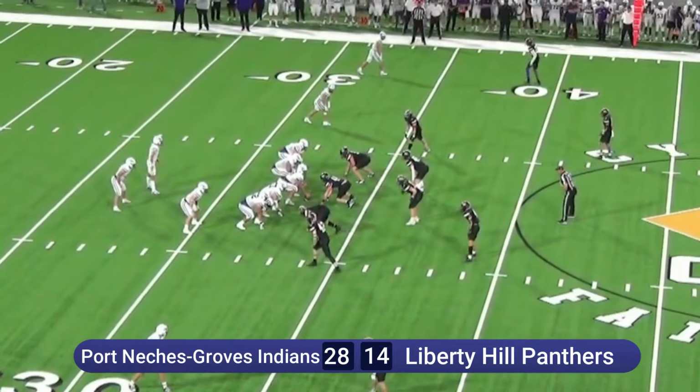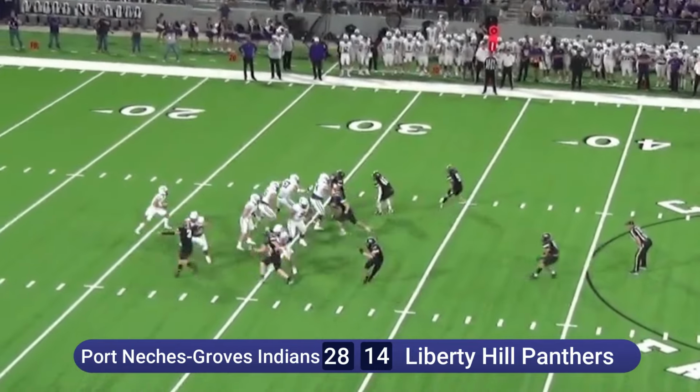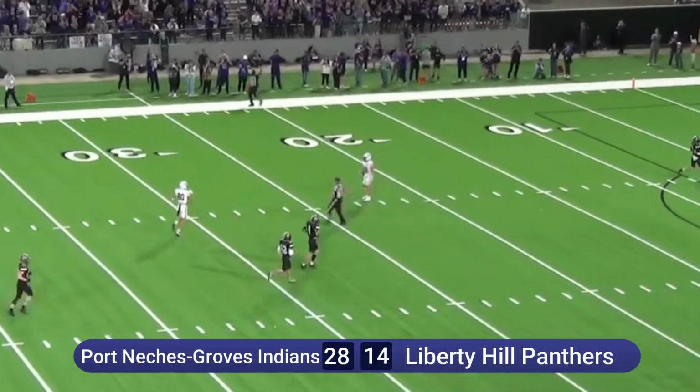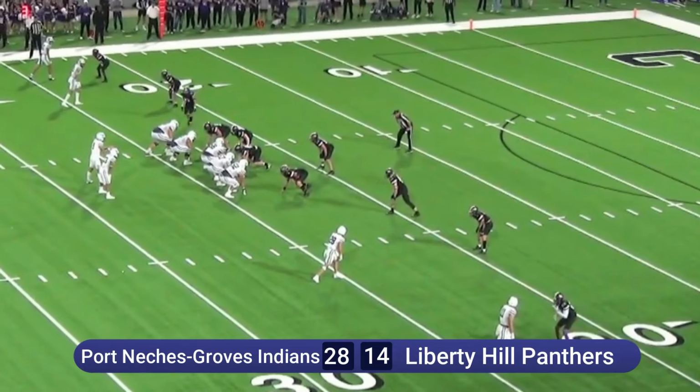Two receivers to the far side, one to the near. Running back Chetanier to Bailey's right. Bailey steps back, play action center of the field, looks downfield, open receiver, Reed Richard, caught at the 30-yard line. Reed Richard with the first down catch at the 26. First down, Indians. Isaiah Wynn to Bailey's right.